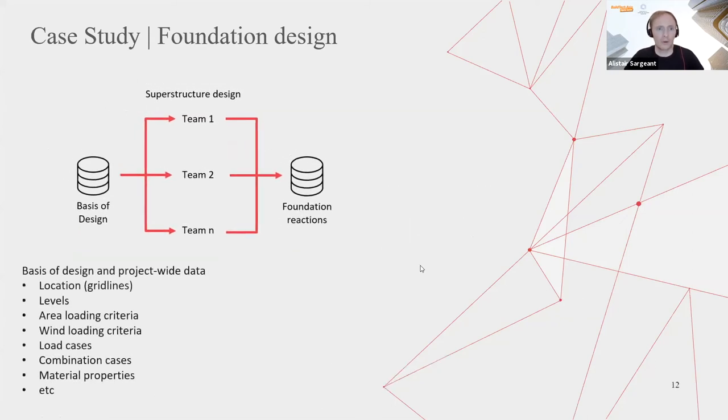Let's focus on the beginning of the process then, with this superstructure design. All our different teams, they will all be using the same source of information, a single source of truth, which is the basis of design. And traditionally, that basis of design may have lived in a Word document or PDF. But in this process, we have that data structured and tagged, living in a database. So each team can then draw on that data and build their analysis models, their load rundowns, directly from that data. This is information such as the location, so like the architectural grid lines and the architectural levels, or the loading criteria, the area loads, the wind loads, seismic loads, the load cases they need to consider for the superstructure design, the combination cases. So rather than each team working in isolation, they're all using the same data from the same source.